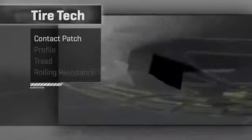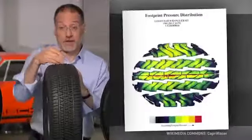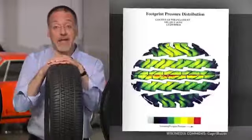Now, the first concept is the contact patch, or the footprint. That's where this tread here sits and meets the asphalt, and it varies in width and length, if you will, kind of this way, depending on the tire design, pressure, and your car's weight. What happens at the contact patch is amazing. That footprint allows 3 major things to happen.